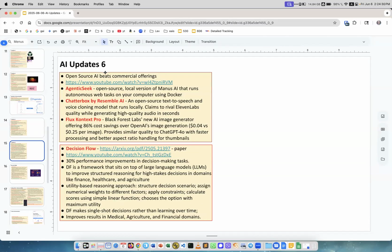Next, open source AI beats commercial offerings. So this is a YouTube video which talks about several technologies which are open source or inexpensive, and they beat much bigger models, much more expensive models.